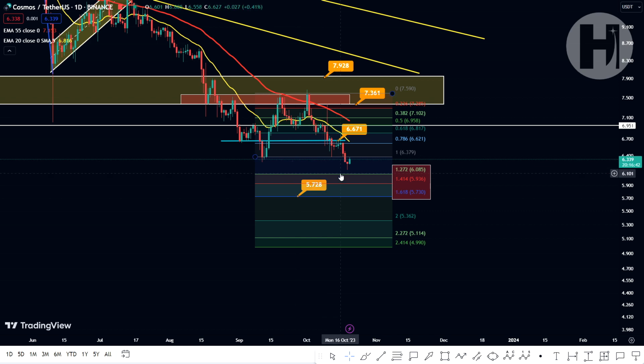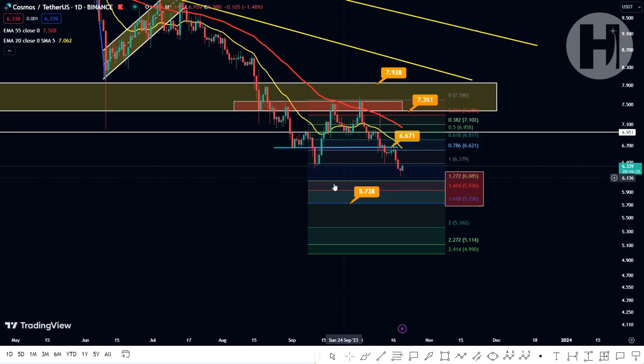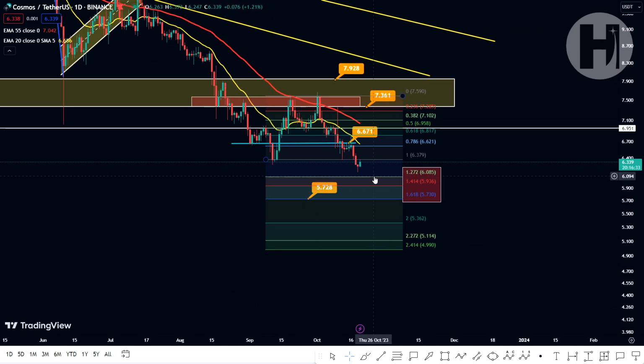This is very cheap in my opinion. I do have a very good position. This is one of my top 3 holdings, and I'm going to be buying more sometime soon. But for now, I have enough. I am staking on the Kepler wallet.